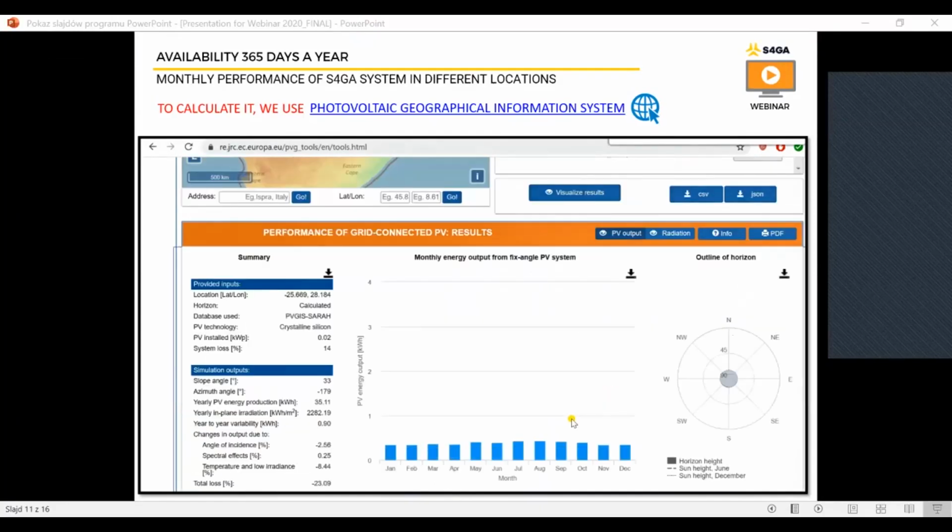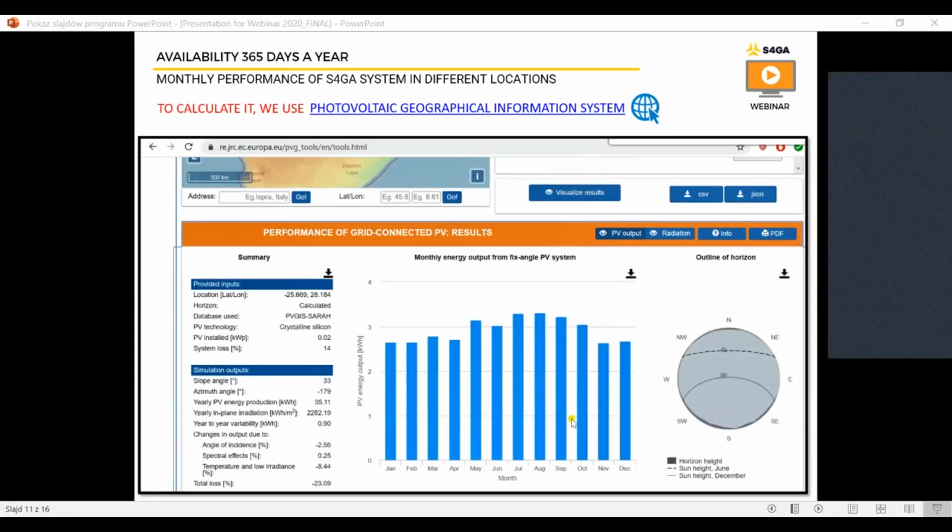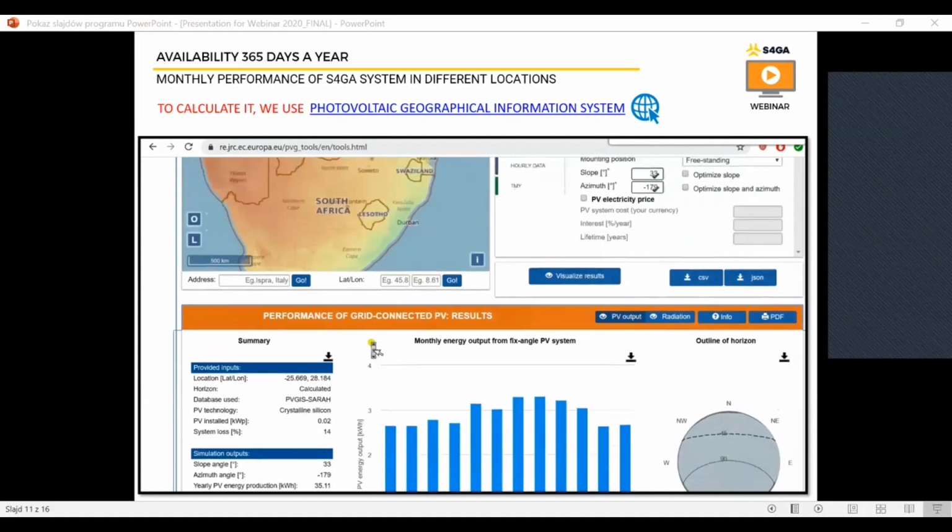Let's now press Visualize Results. Now you see how much energy the S4GA light produces every month during a year. If it is installed in South Africa, for example, in March, it will generate 2.7 kilowatts of energy. In September, 3.22 kilowatts of energy. These calculations were for South Africa. Let's choose another location where we have less sun. For example, Norway.